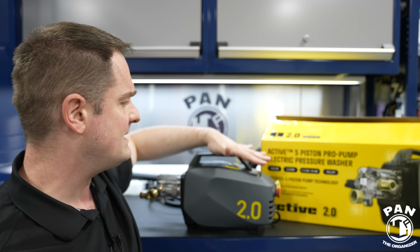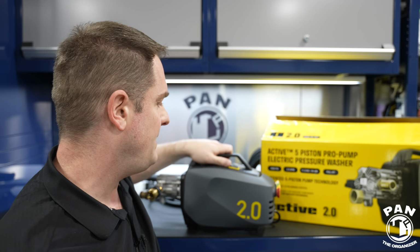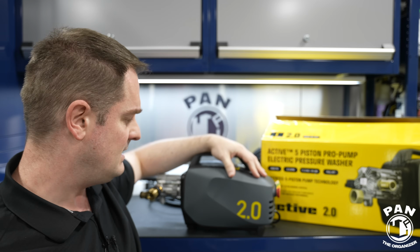So a big thumbs up to Active for coming up with this patented 5-piston pump technology. They upgraded pretty much everything on it. They say you're getting more performance compared to the VE52. The specs seem pretty similar, right? 1800 PSI and 2 gallons per minute. However, what you're getting with this one is the higher used rating for the number of hours, so higher beefed up internals. What you're going to be using, by the way, yes, you can plug it into a 15 amp circuit as long as you don't have anything else on that circuit, because it's going to draw anywhere from 13 to 14 amps when you're using this.